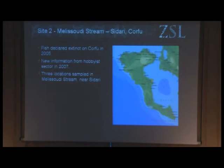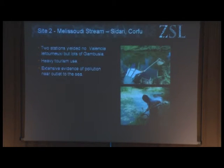The second site, which we were very excited about, was on Corfu, where we declared the species extinct in 2005. We received some information from hobbyist groups in Germany and in the UK that there was an additional site on the north of the island near the village of Sidari in the Melisudi stream, which is at the very northwest part of Corfu. We went to the 2 locations that were suggested on the stream, and we could not find any Valencia, but we did find lots of gambusia. This area is heavily used for tourism.